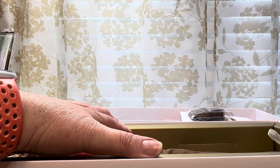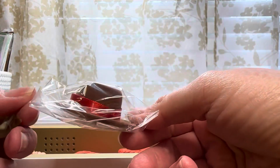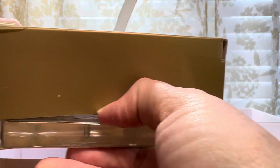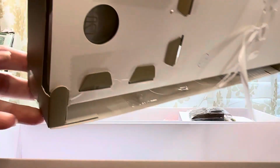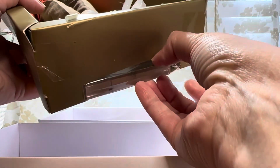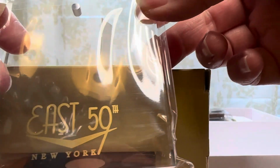Okay, so it comes with all that. It also comes with, if I can get it out of the box reasonably, there we go, his tiny little fedora. Very cool. And the coat. So let me get him untied, and I will show you when you can grab the doll, and the stand is just tucked away. See there? It's just tucked away back here. I've seen people pull these out, and I just always have an awful time getting them out. But there we go. Here we go. Okay, so his stand says East 59th.